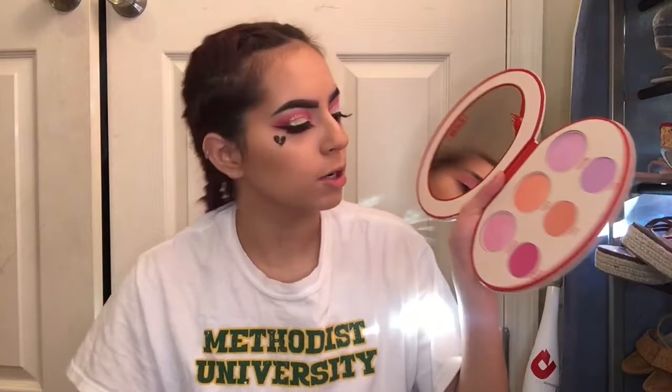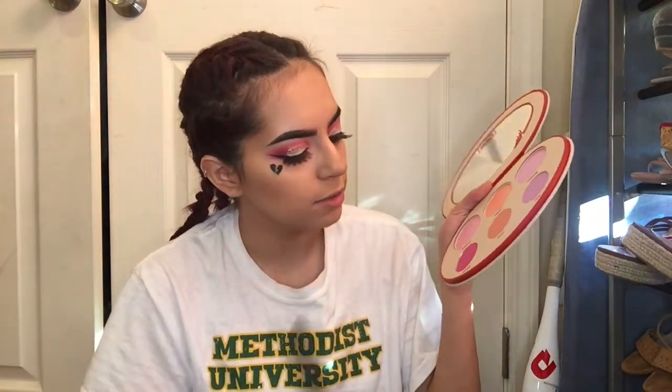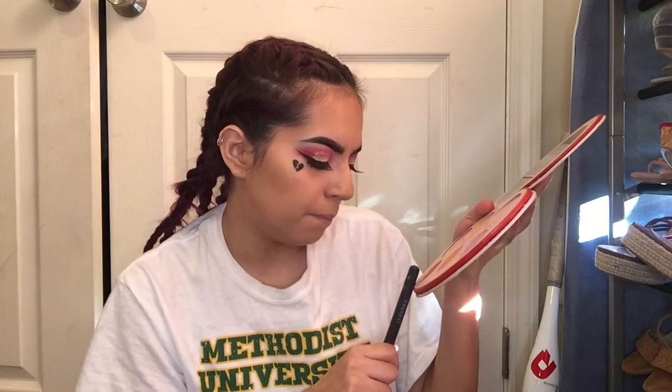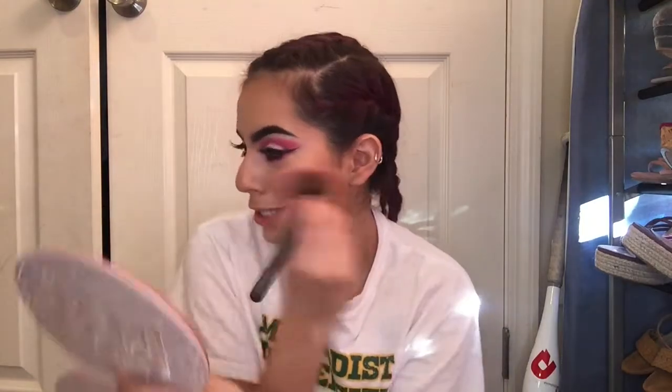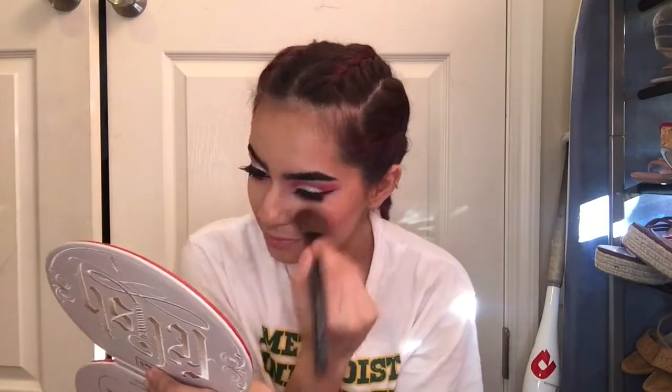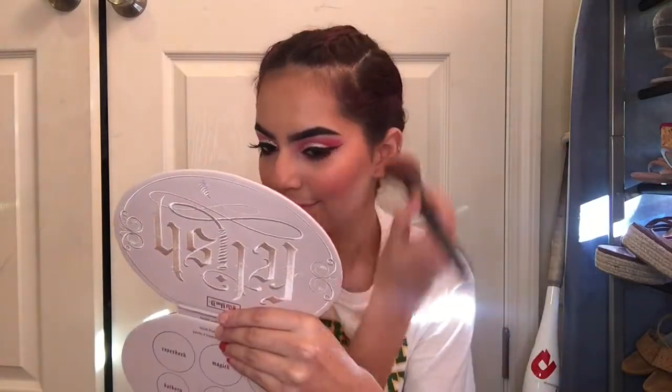All right, guys, so I'm gonna use the Kat Von D Fetish palette. I've never used it, and I thought it'd be a really great time to use it right now. So I'm gonna take this shade right here and mix it probably with a little bit of Salem. So this is Bathory, maybe. Ooh, she's pink. She is pink pink. Okay, now I'm gonna dip into Salem just a little bit. It's sparkling.